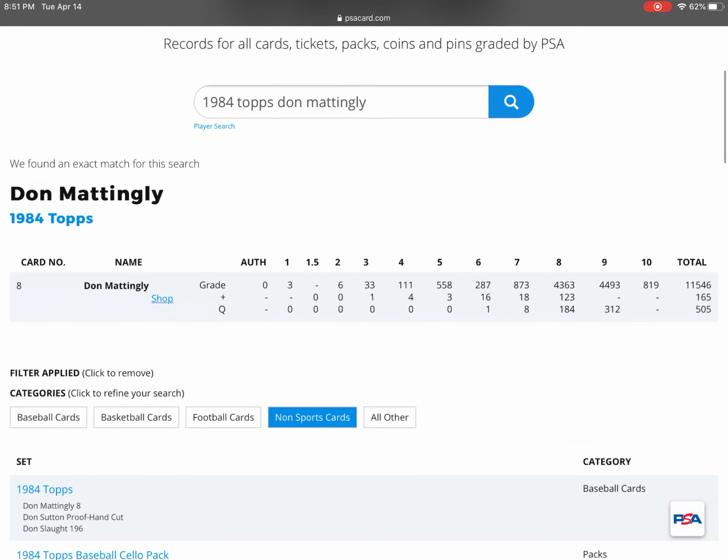Sorry guys. The Q means it's a qualifier. So that means that there may be a stain, which is an ST. It might be off-centered, OC, or a miscut, MC. Something is up, so that would be a qualifier.